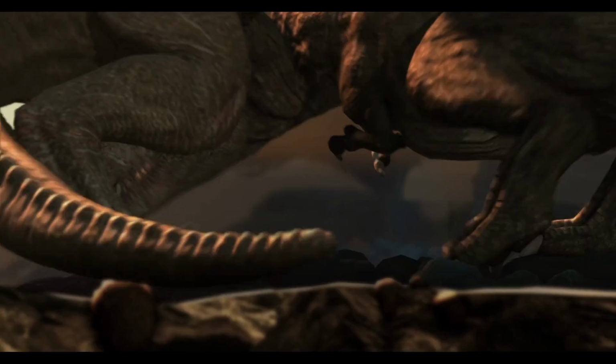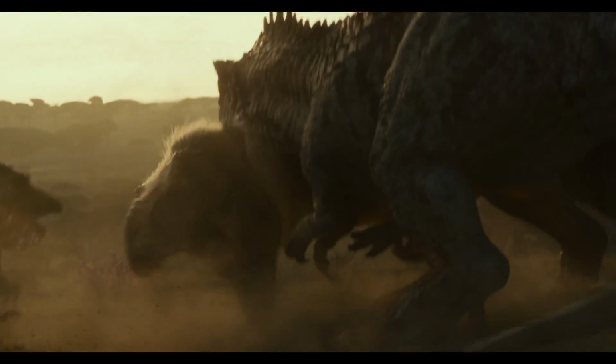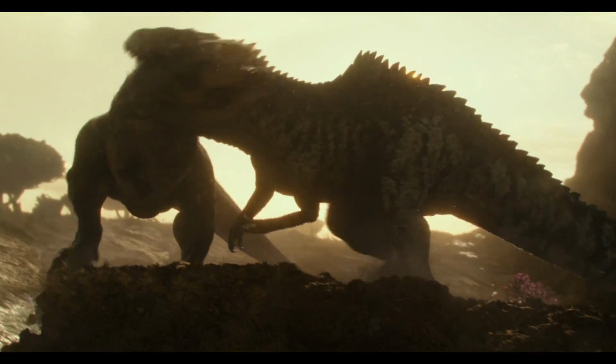The sequence recontextualizes the ending of the film. It gives it much more power and much more weight because we understand that the T-Rex is avenging her own death 65 million years later.